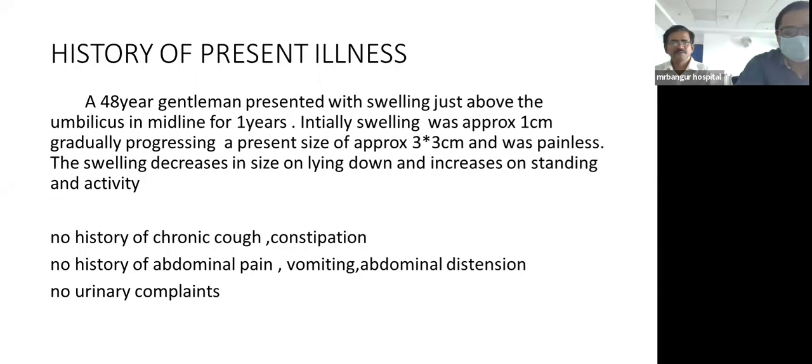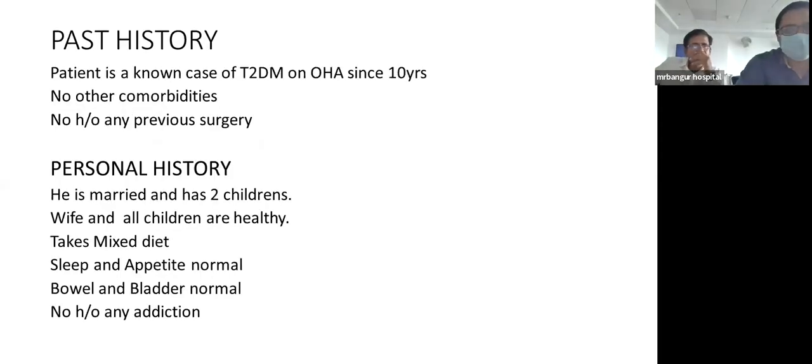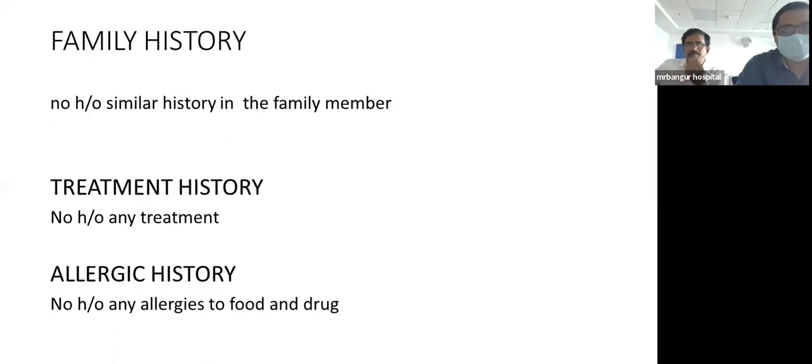No history of chronic cough, constipation, no history of abdominal pain, vomiting, abdominal distension, no urinary complaint. Past history: patient is a known case of type 2 diabetes mellitus on OHA since 10 years. No other comorbidity, no history of any previous surgery. Personal history: is married and has 2 children. Wife and all children are healthy. Takes mixed diet. Sleep and appetite normal. Bowel and bladder normal. No history of any addiction. Family history: no similar history in the family members. Treatment history: no history of any treatment. Allergic history: no history of allergy to food and drug.